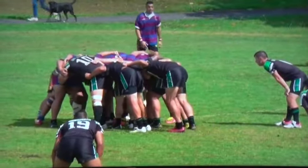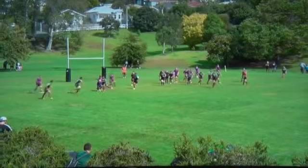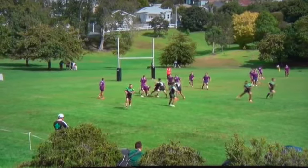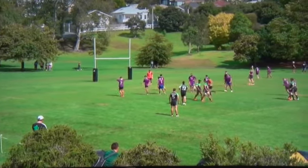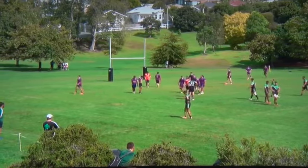Richmond get a ball now, close to 10 metres up from their goal line, comes out the right hand side, number 1 runs it through towards the 15 metres out from the line. It's tackled, number 4 runs in the dummy half, drops the ball, knocked it on. So East Coast Bays have got a second chance.